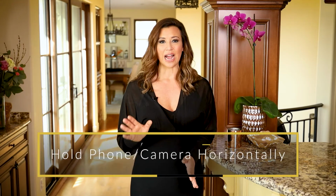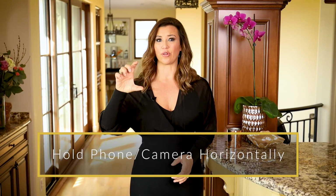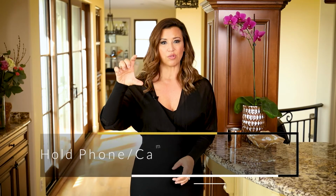So the first one, let's just get straight to this. What position do you put your camera? I know, it's a big question. So horizontally is how you want to have your Android or your iPhone. You're going to shoot horizontally most of the time, unless you're shooting for IGTV or you're going live on Instagram. So I want you to think about, where are people watching my content? Are they watching it on their computer screen or are they watching it on their phone?